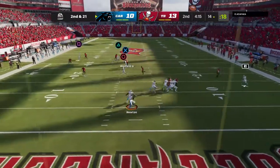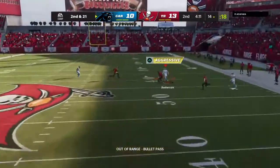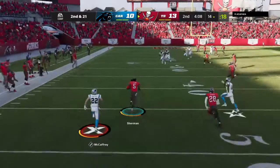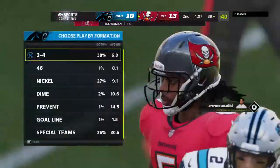Another try after the first down sack. Newton. And he'll air this one deep for Anderson. That's into a crowd and intercepted. Picked off by the veteran Richard Sherman. And he'll take this all the way down inside the 40.